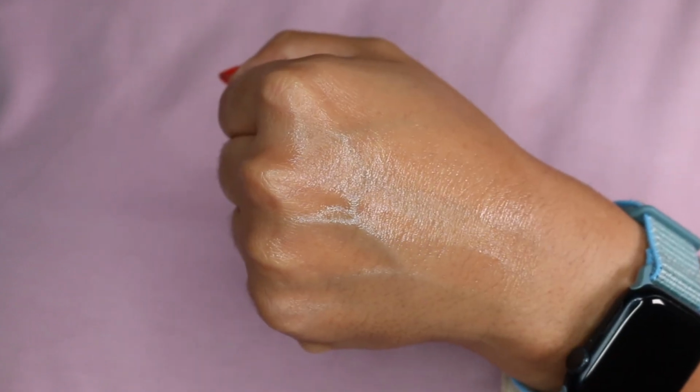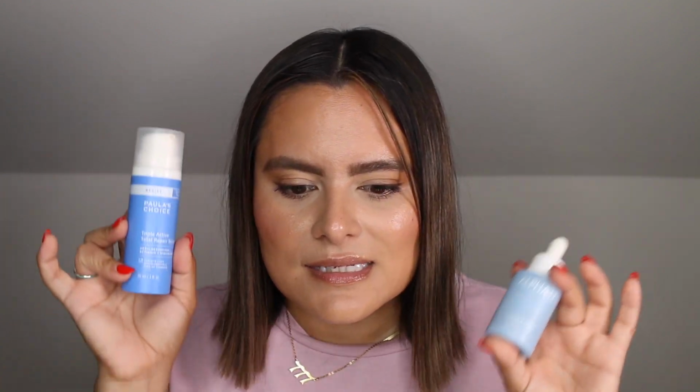I loved alternating this at night with the Paula's Choice Triple Active Repair Serum. I will link my review to this up above. I think that by alternating these at night, it really helped to minimize the signs of aging, keep my skin hydrated and feeling plumper.